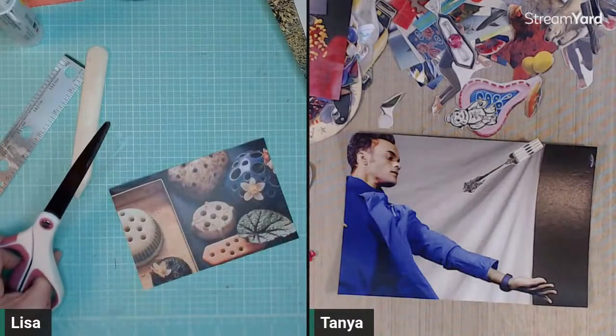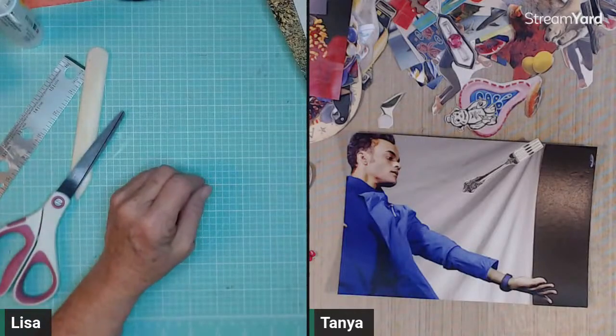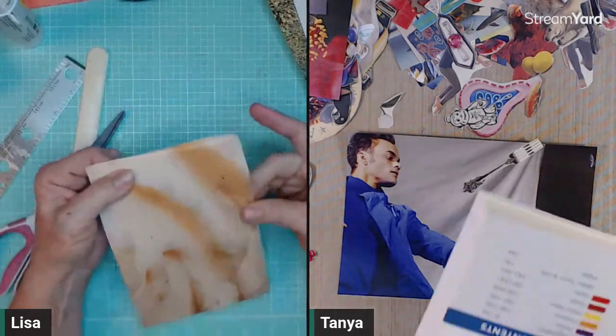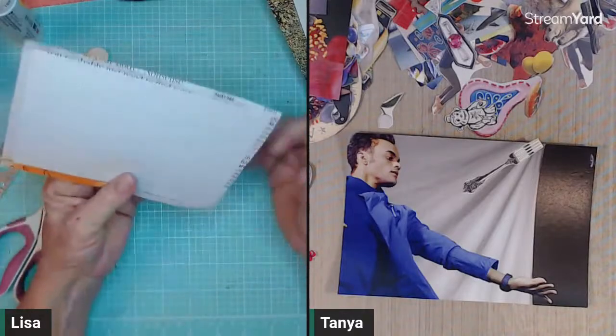Okay, threw away my book because I got another book. My glue book has gone down drastically, so I had to get another glue book. And I knew I was going to need it.